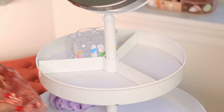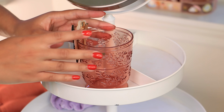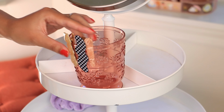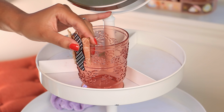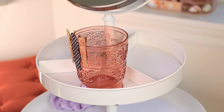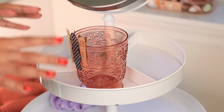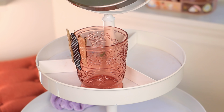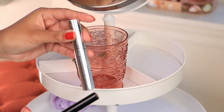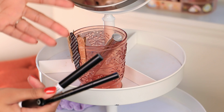So I'm going to use this cup. This is what I've been doing recently, and it's been working for me, so I'm going to keep it up. This cup has hair clips that I use to keep my hair off my face while I'm doing my makeup. And I'm just going to put my most used eye products in there, like brow pencils, those kind of things that aren't super sexy or anything, but I just want to keep them close by. For brow products, I've got this empty clear brow gel that I just use to brush my brows into place.